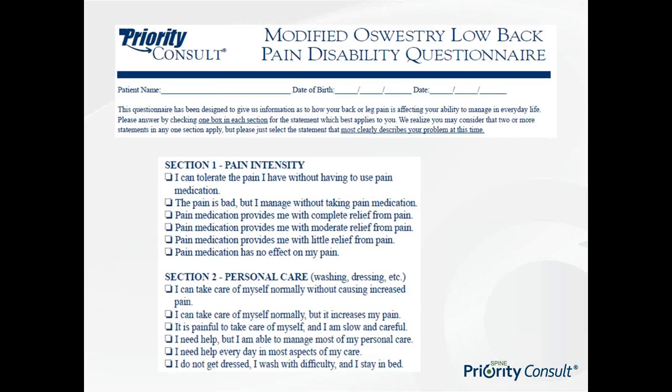So first, let's talk about the Westry Pain Disability Questionnaire. You can see just 2 questions that we've highlighted here, but the questionnaire actually has 10 questions which address pain and functionality. Each question is answered with one selection that will best describe a patient's symptoms. So after the 10 questions are completed, a score will be calculated, and we will talk more about how the questionnaire is scored later in the presentation.